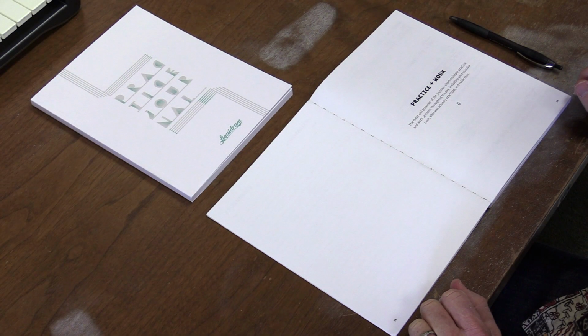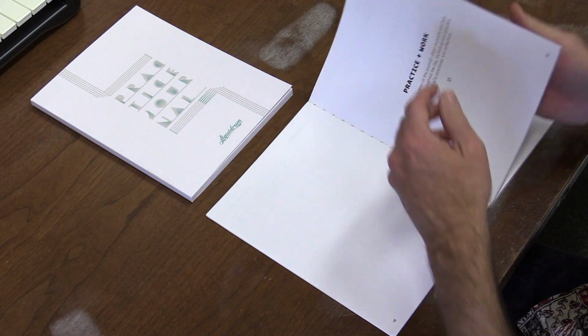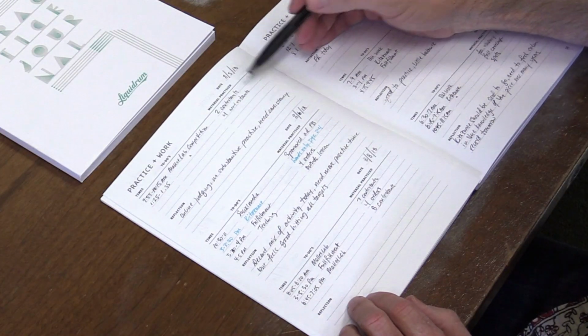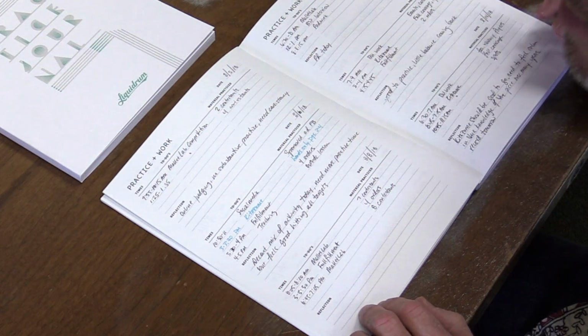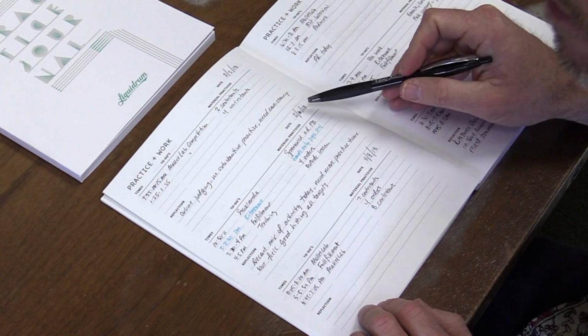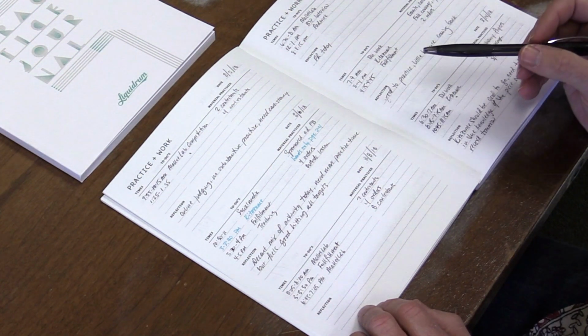Practice and work. The meat and potatoes of the journal. Chart multiple practice and work sessions throughout the day, including your practice plan, what was actually practiced, and reflection. This is where most people will spend the vast majority of their time. We can see that we have 3 practice and work blocks per each page, and there's 71 of these pages in the journal. We'll take an example here from August 6, 2018 to show you how this might be used.